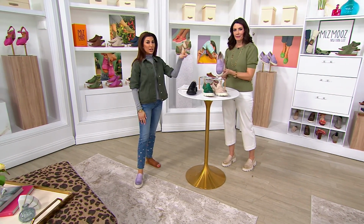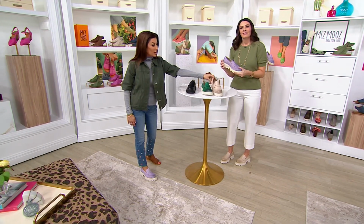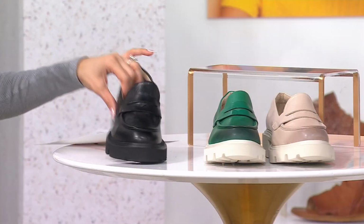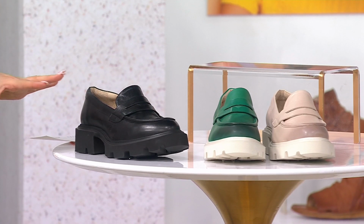We're extremely limited and popular in the lavender. We have the cream, which is what Christie's in. We have the emerald, which is what Jackie's in. We have the black, which is just your classic. If you don't have a great, comfortable black loafer, go for it.